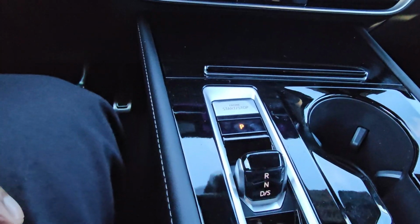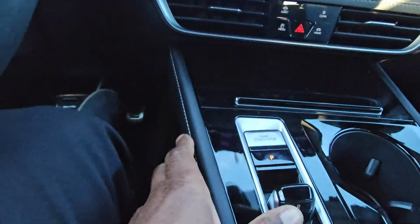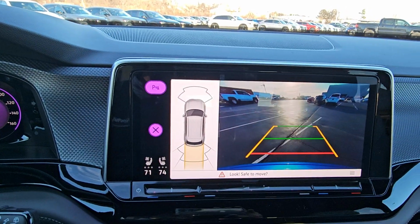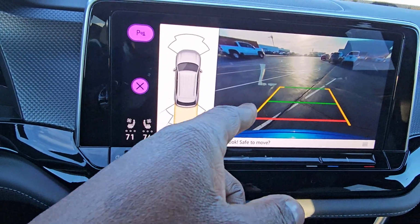The shifter is also new. So the shifter handles reverse, neutral, and drive and sport. And if I put this in reverse, it chimes like an Audi. You have the little yellow reverse icon there, and then this screen pops up here. I do get trajectory steering, turn the wheel left, turn the wheel right. The yellow line moves accordingly.